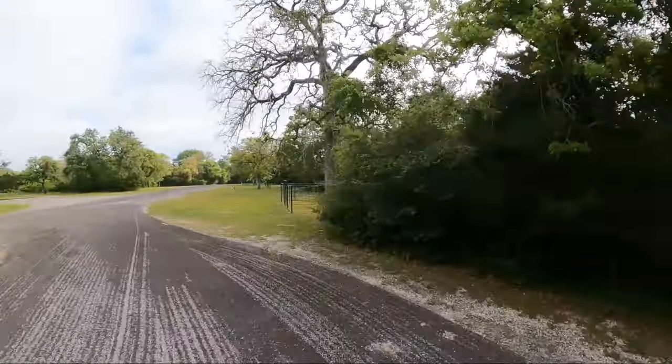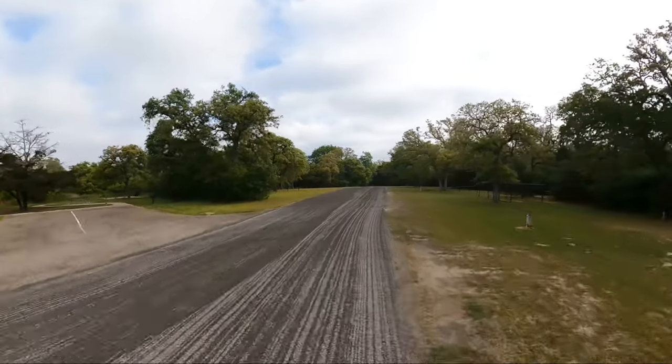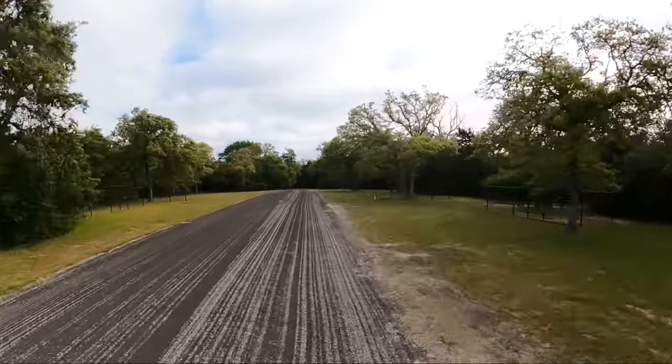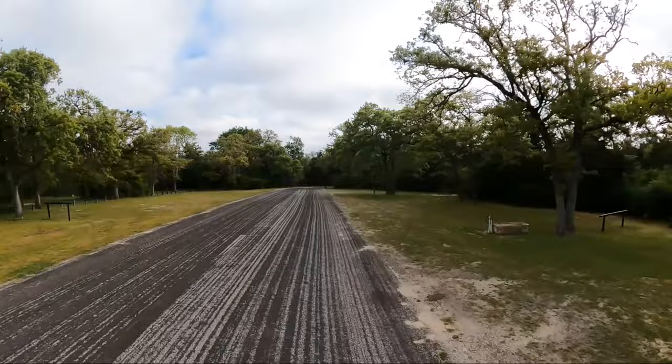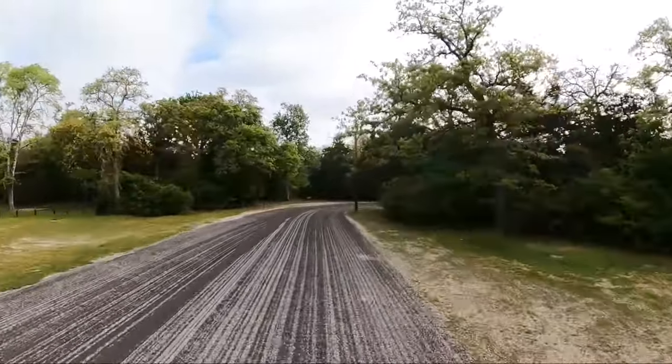I'm kind of concerned about taking Little Red on those trails, because once you get out there, if Little Red was to fail on me, I'd have to hike back. And I don't know that I'm up to that.